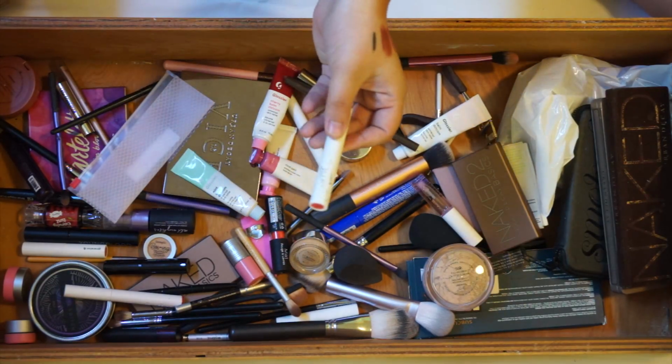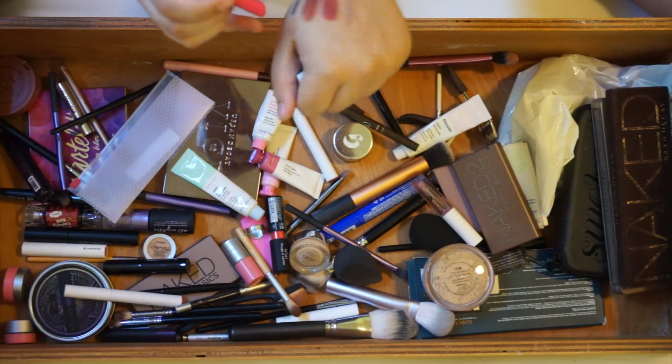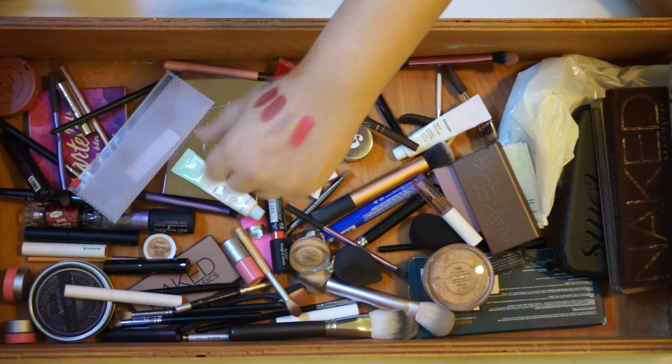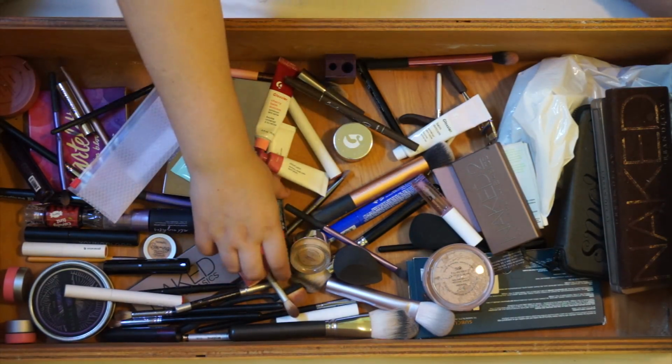This is a ColourPop blotted lip, which is kind of like their response to the Glossier Generation G, and I just don't like the formula on this. The color also is off for me. I'm gonna be passing this on.